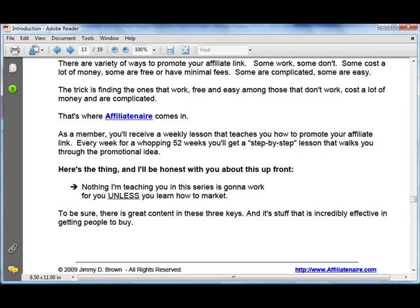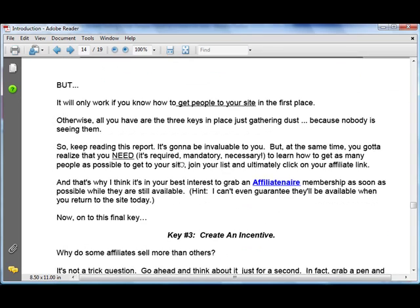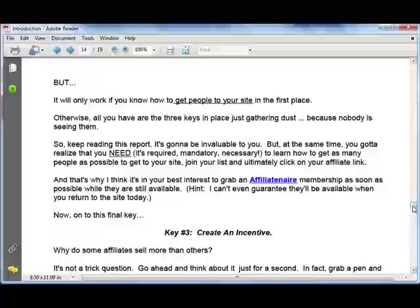And then look at this little hook here. Here's the thing, and I'll be honest with you about this up front. Nothing I'm teaching you in this series is going to work for you unless you learn how to market. Okay, and guess who's going to teach you that? Well, of course, you've got to sign up to Affiliate Nair to learn. Okay, and then he moves on to key number three.